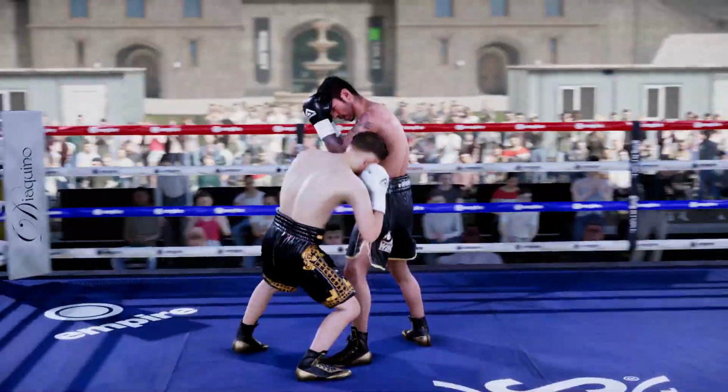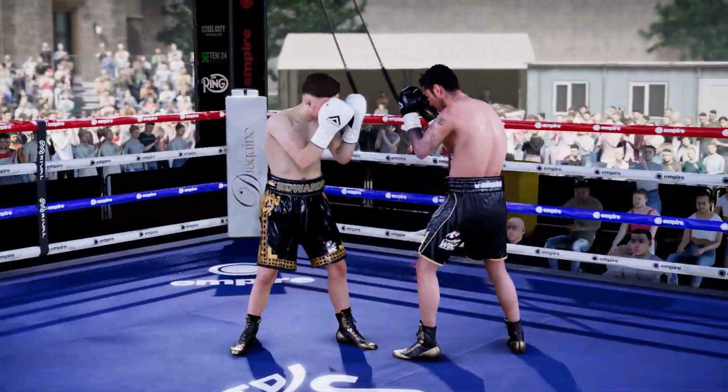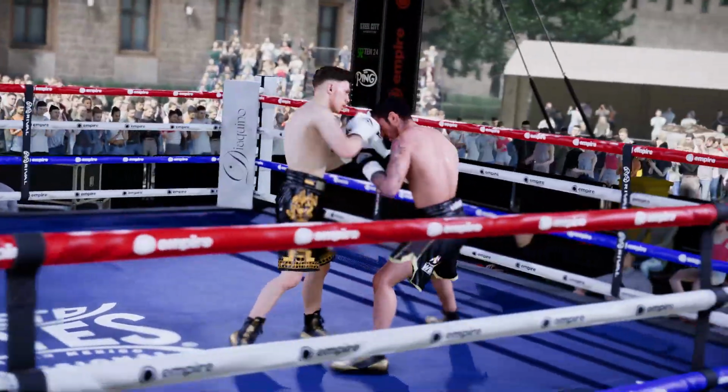Some nice exchanges from both men in this round. Neither one of these fighters want to see the judges' scorecards. That left scores.